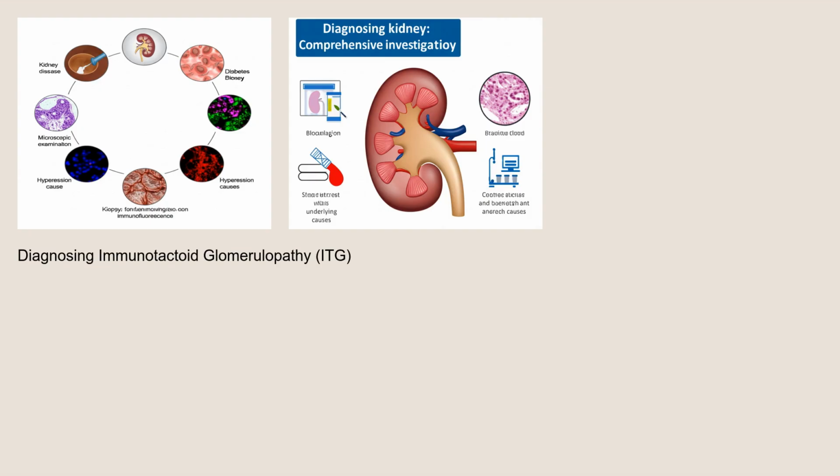Diagnosing ITG requires a comprehensive approach. Initial investigations usually include blood and urine tests to assess kidney function and detect proteinuria. The definitive diagnosis, however, is made through a kidney biopsy. A sample of kidney tissue is examined under a microscope, including electron microscopy, to identify the characteristic microtubular deposits within the glomeruli. Immunofluorescence studies are also performed to identify the specific type of immunoglobulin present in these deposits. Further testing is often done to identify potential underlying causes, such as monoclonal gammopathies or infections.